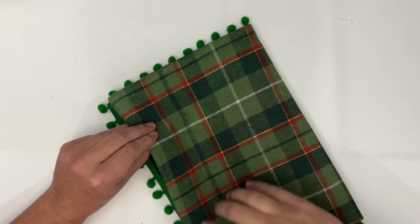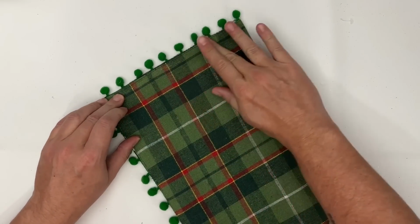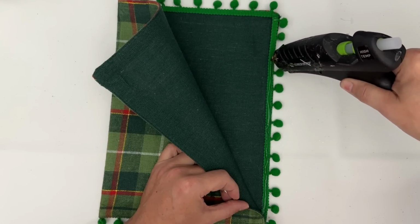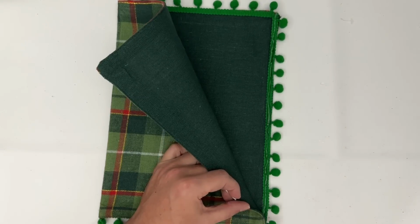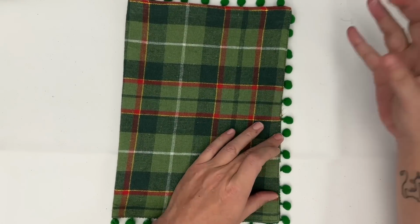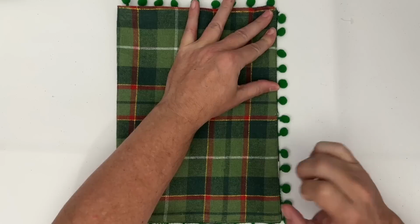So again, add hot glue onto the top there. I did add a little bit more. And now you can see we're just kind of smoothing it down. And then we are going to add some more glue on top of the trim there. And you will see here, I did get burned a little bit. The hot glue is definitely hot. So, ouchie.